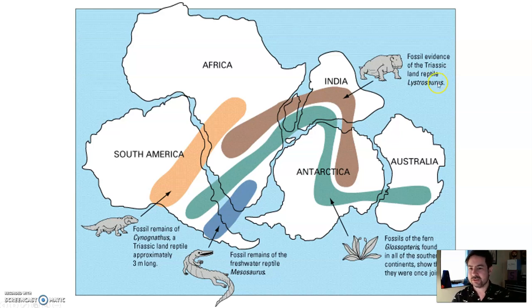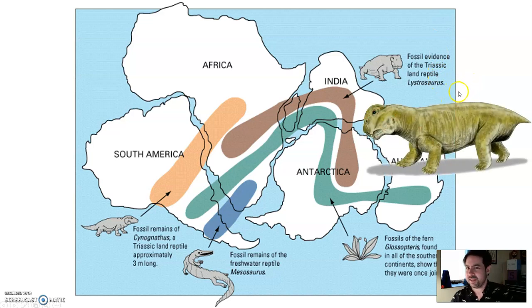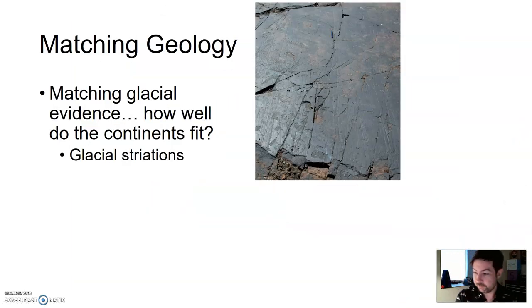By the way, Lystrosaurus, just a side note, it's just super cute. Look at that little guy. Oh, it's like a little puppy dog. Anyway, you want more evidence? Let's do it. More proof of movement.